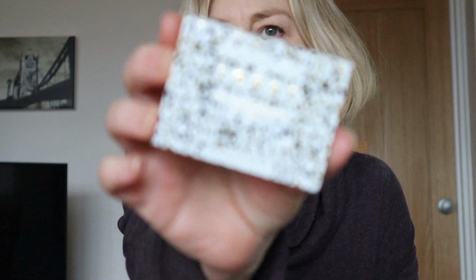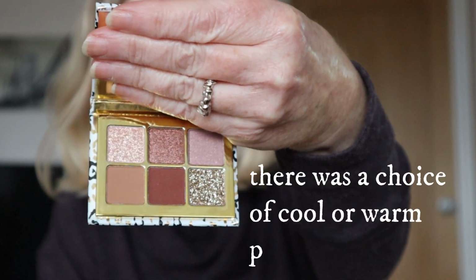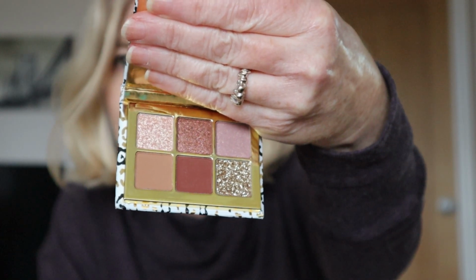The Lorac Palette, this was $15. This is actually a very small palette, but it would be good for travel and for nights out. It's not a big palette. Here's the palette. They're pretty. Colours are nice. Glitzy, Christmassy, autumny colours there. I like that. I really like that palette. You don't need 50 colours in a palette, do you? As long as the palette you've got has got colours you're going to wear.